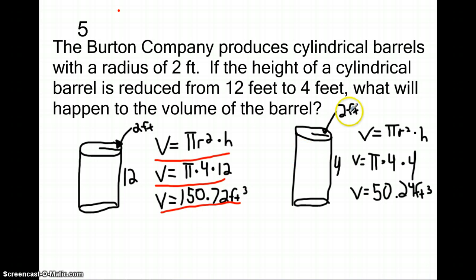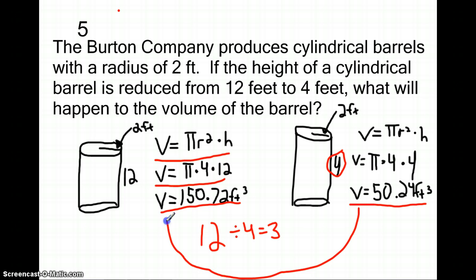Our second cylinder has the same radius, but what we did when we went from 12 to 4 is we took our height down by a divisor of 3, which means our height is now a third of what it was before. A 4 is just a third of what it was when it was 12. So what happened is our volume also is a third of what it was. If we take 50.24 and multiply it by 3, we get 150.72. So when it says what will happen to the volume of the barrel, we would simply write out the volume of the barrel will be a third of what it was when the height is reduced from 12 to 4.